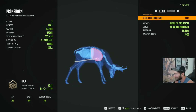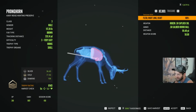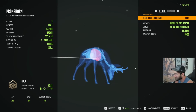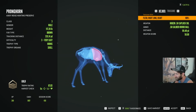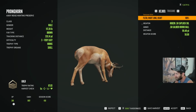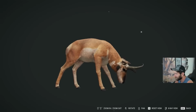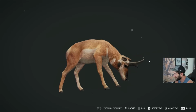So according to this, we had a good 8 inches of drop at 190. We're zeroed for 100, so that makes sense. About an inch per every 10 yards there. 87.83. Yeah, it was a good one. A real good one. And it's a gold. But from the angle that we had there, we couldn't have made a more perfect shot. We really couldn't have. Lung and heart at almost 200 yards with the round balls. A very good pronghorn. Very good.